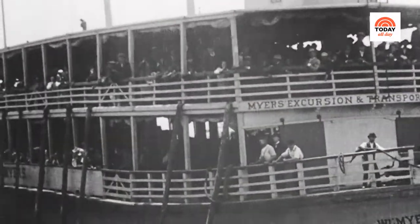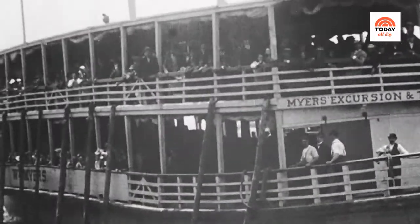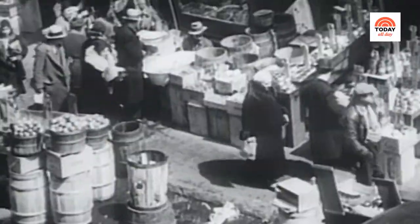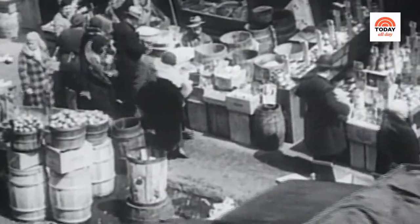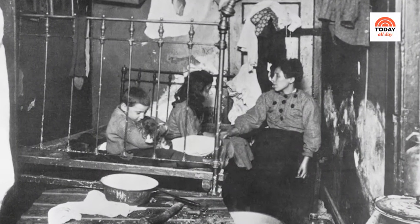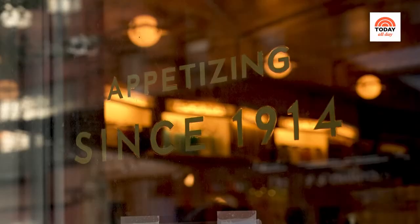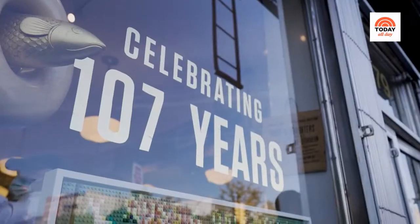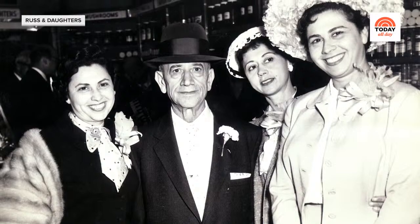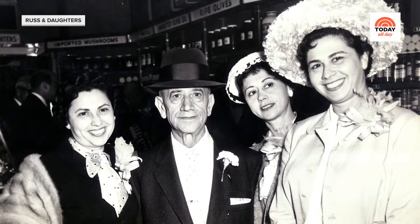Joel Russ immigrated from Poland in 1907. And he started just standing on the streets of the Lower East Side selling schmaltz herring out of a barrel. And a family could feed itself for 2 nights with 1 fish. In 1914, he opened his first brick and mortar shop, J. Russ National Appetizing. Joel and his wife had 3 daughters, Hattie, Ida, and Ann.